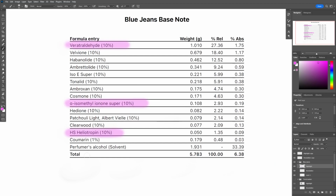Now with these pink notes, I would say that's probably one of the main themes driving the character of this. We've also got the hedione in here, which is often used as a workhorse material to provide a lot of projection, but it's also a floral material. So that boosts this violety, heliotropin-like, cherry kind of thing.